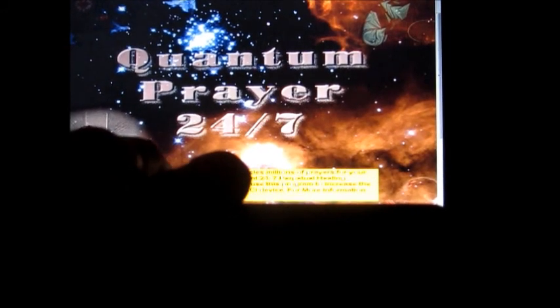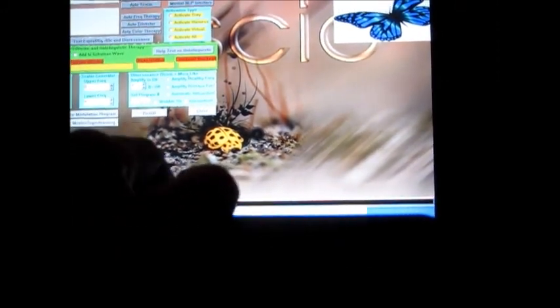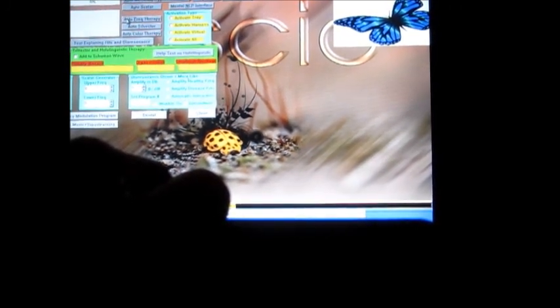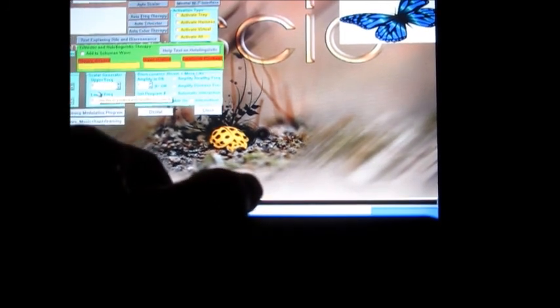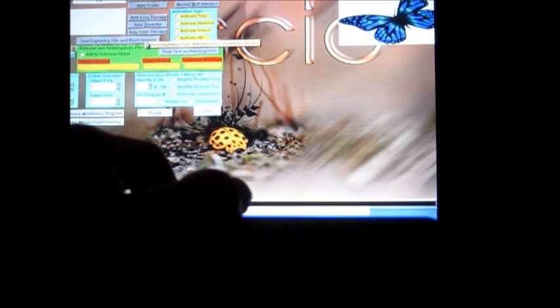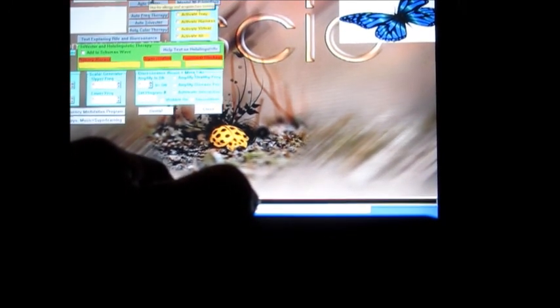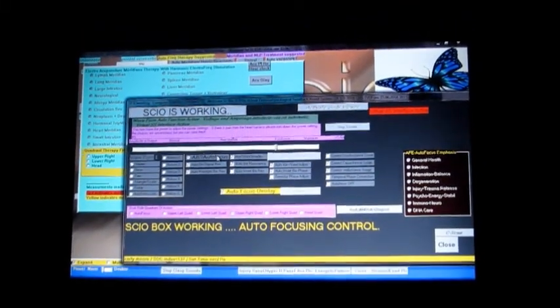And then, let's see. And we're going back to universal biofeedback therapy. And then we're going to run, now, this is the meridian therapy. I didn't actually want to go here, but I went here anyway.